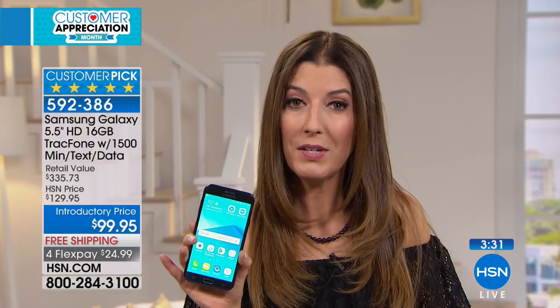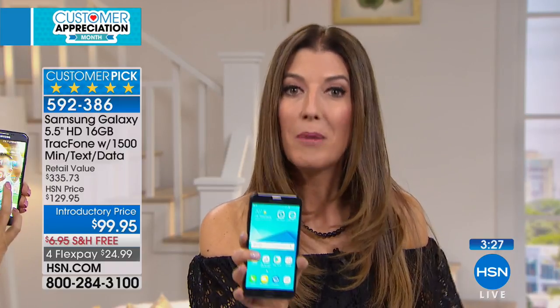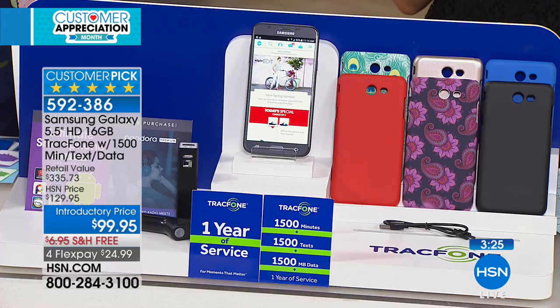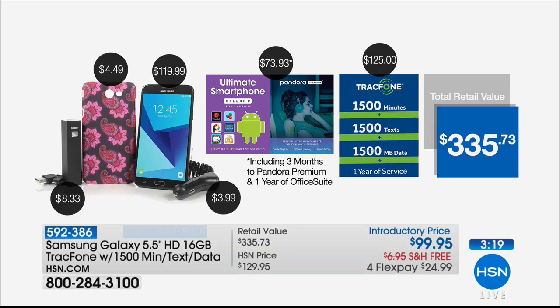Right. Think about that. What are you paying for your cell phone bill right now? Is it $100 a month between you and your partner? Is it $200 a month? What if for less than the price of 1 month's worth of service, you're going to get the phone, which you're going to own, and perhaps up to a year's worth of talk time, data, and text messages? So this could be all that you spend on a cell phone over the next year. That includes the phone and the plan.